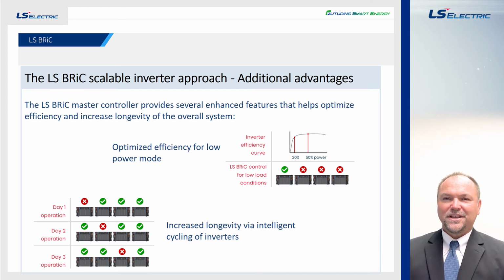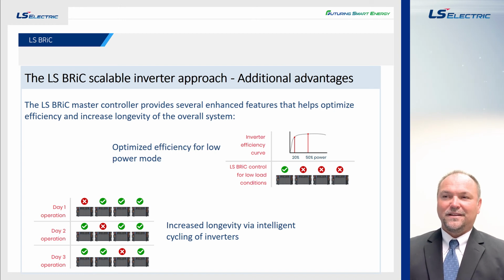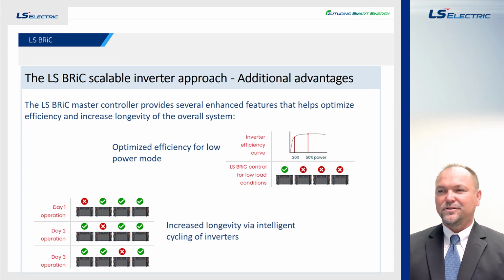Let's talk about longevity. In instances when the system doesn't need to run at 100%, the LS-BRic master controller intelligently cycles LS-BRic inverters in and out of service. Rather than running all the inverters at a reduced power output, it may take one inverter out of service completely and distribute power amongst the remaining inverters. The LS master controller tracks the accumulated power output of each inverter and selects which inverter to take out of service to optimize the system's lifespan.